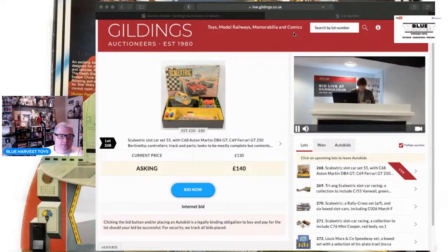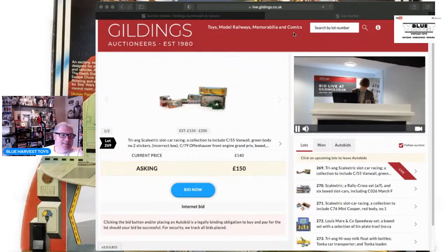268, another Scalextric set. I once saw this in a box as well, in an antique shop. There you are again, the internet's in at 130. I've got 140 there with me at 140. It was really heavy, so heavy I'd have bought it. I think it was like 40, 50 pounds. But you don't know if it'll work, do you?